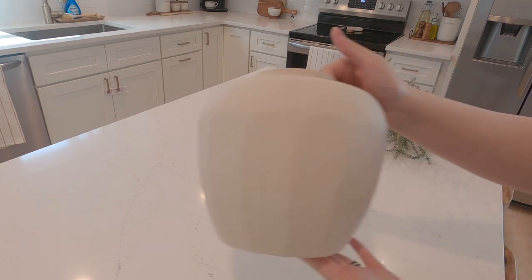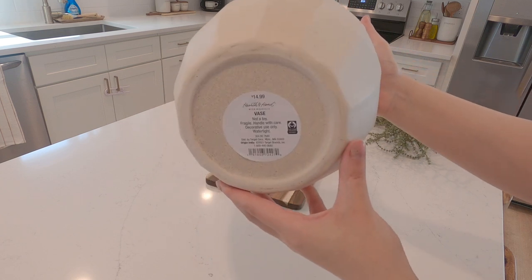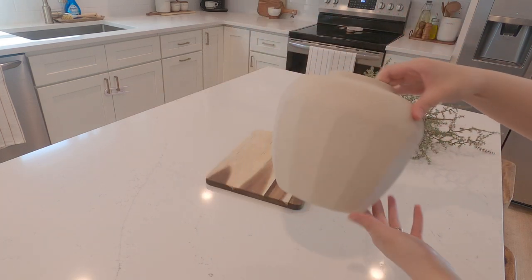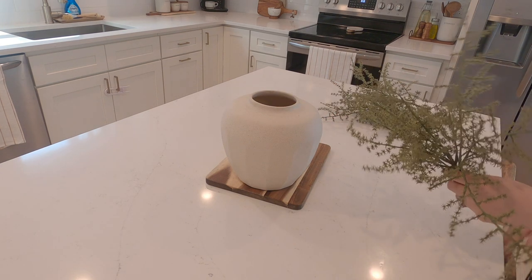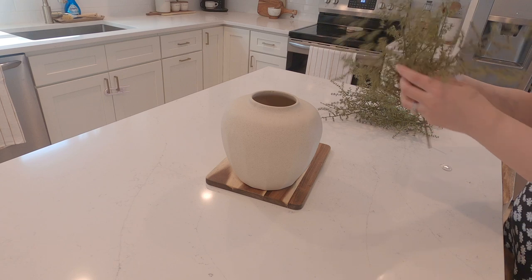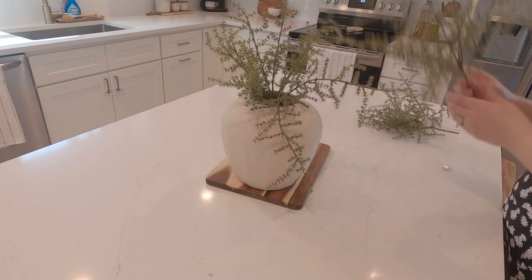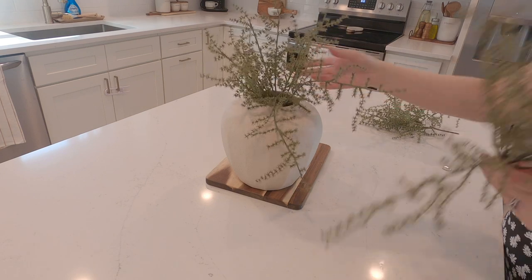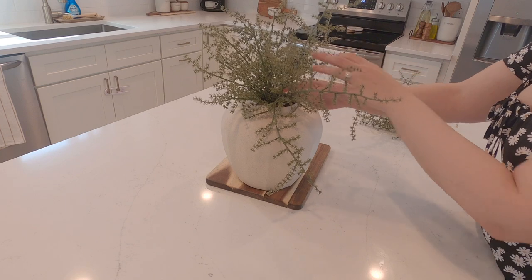I've always wanted to try some of this. I got this at Target, you guys, on clearance. It was like a 15% off Hearth and Hand, so I think I got it for like 12 bucks. It's originally 15, and then I did buy more of these, so I finally found the name of it in Hobby Lobby and I have it linked down below, but it's called Wild Asparagus. I've been in love with this greenery.